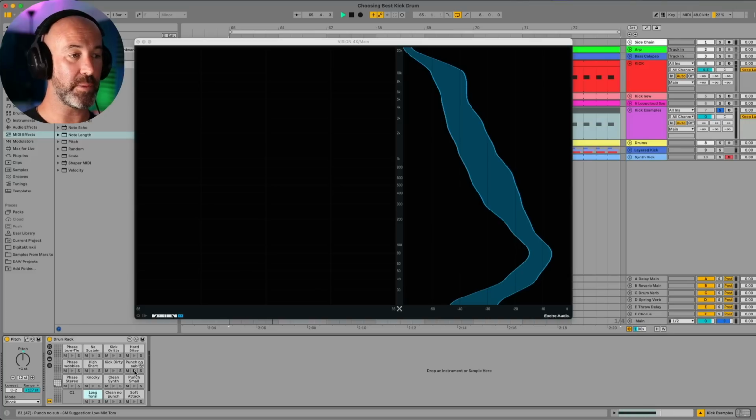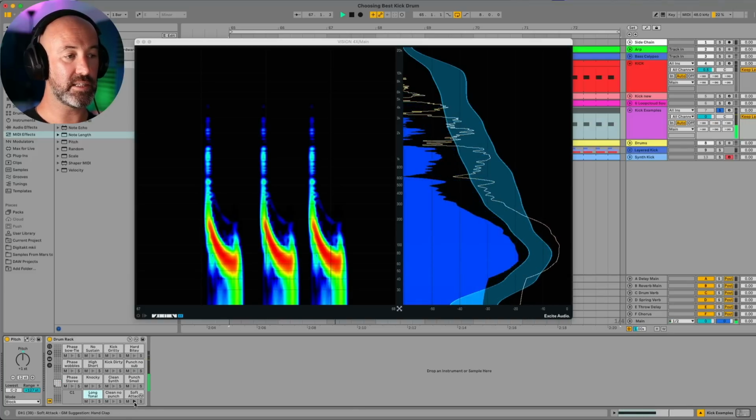So here's an example of a punchy kick. Here's an example of a softer one.